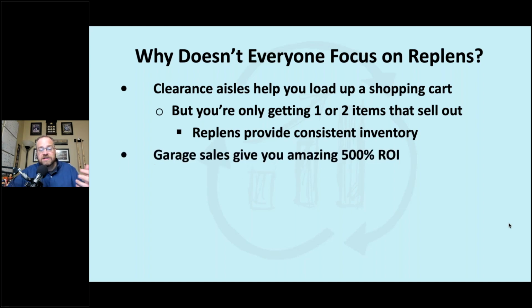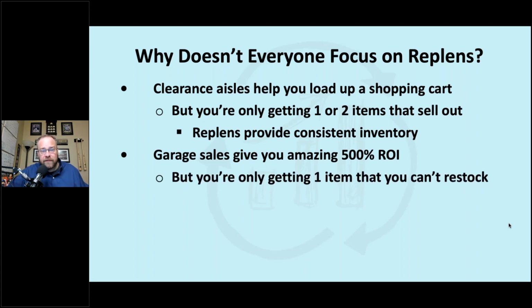All right, let's talk about garage sales. Garage sales and thrift stores give you amazing ROI, 500% ROI. I've been to a garage sale before where I bought a book for $1 and sold it for $50. I bought a board game for $2 and sold it for $300. Sometimes garage sales give you really great ROI, but it's always hit or miss. Sometimes you can find some good stuff, sometimes you don't. You're only going to get one item from these locations, and you're not going to be able to go back and restock that item.